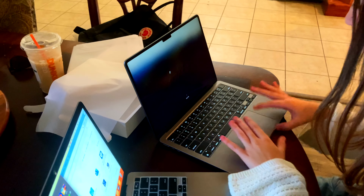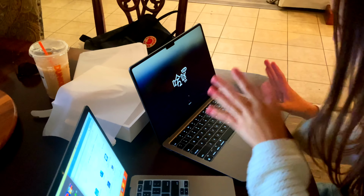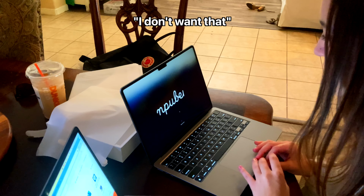My sister's old MacBook Air had a defective battery for over a year due to accidental water damage to the battery. The MacBook can still turn on, but it only works when it is plugged in. That's rough. I don't want it. I know.